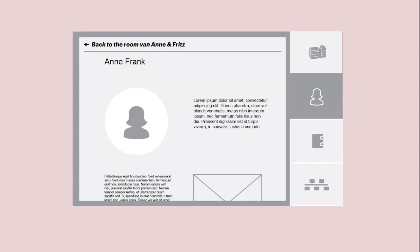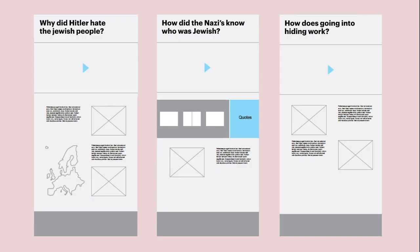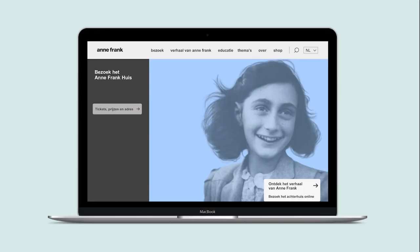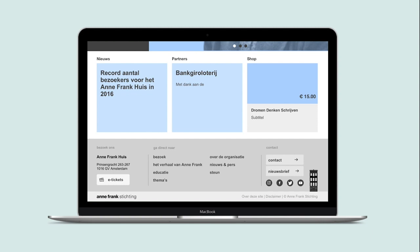Also the profile pages of the people in hiding. And you go deeper and deeper within the content, also with these kinds of long read pages. A lot of testing, most of the time talking and testing all the time. And we made this prototype in which we brought the corporate content together with the storytelling content. And once again, this was a testing period of about 2 months with about, I think, 50 people, to check that everything matches the needs and expectations of the audience groups.